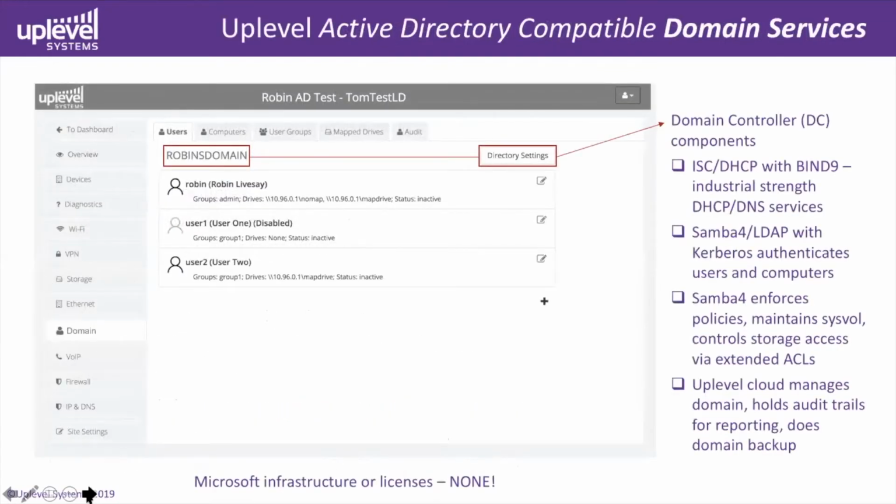So let me dive briefly into how we built our domain controller. As I mentioned, a domain controller has quite a large number of moving parts. They all need to work together very well, and they all have to be very reliable because you're actually running your entire enterprise on it. We basically combined a number of industry standard software elements and tools, and then built a large cloud-based provisioning and configuration management and logging layer around them.